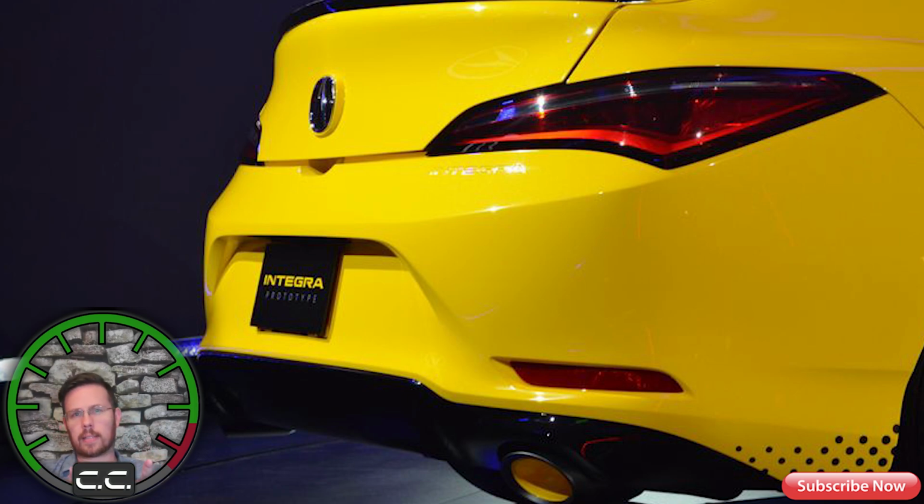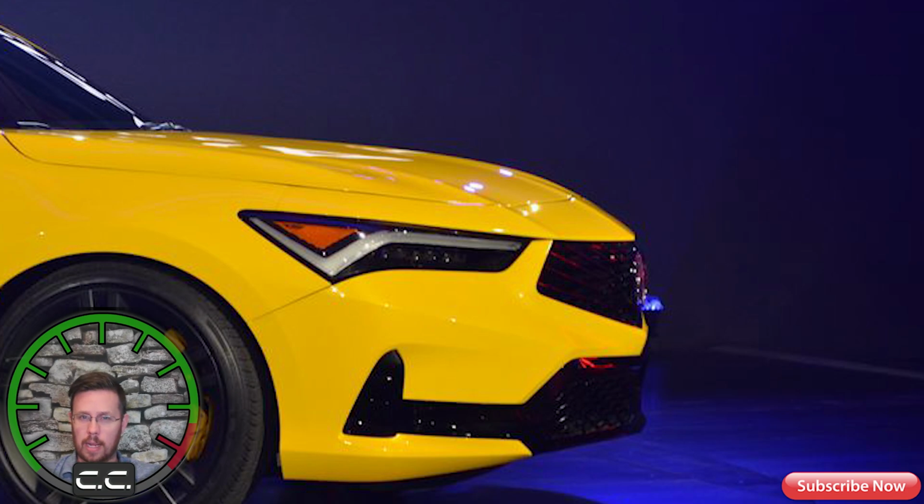Number one, the price. That's the biggest thing. So let's get to that. $30,000. And let me tell you why that's a good deal. The standard 2022 Honda Civic Si is $28,315. Well, if this is only $1,635 more than a Civic Si, this is going to be way more value for the dollar. Your Acura nameplate, right?